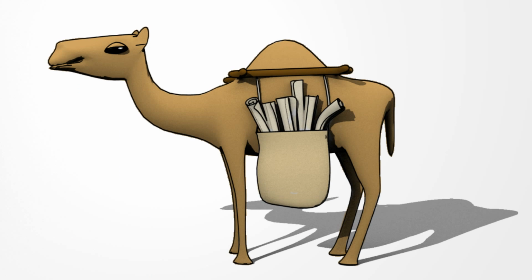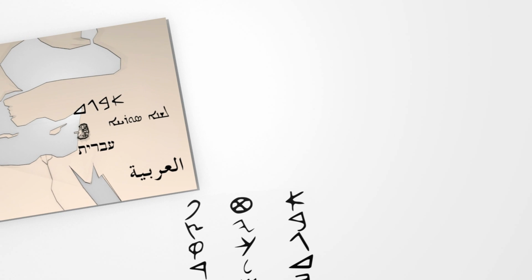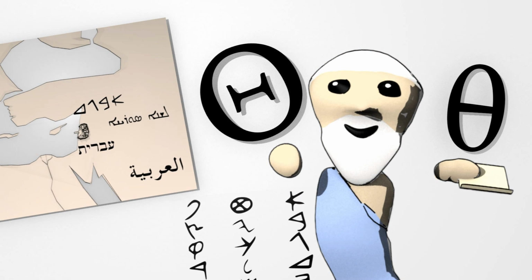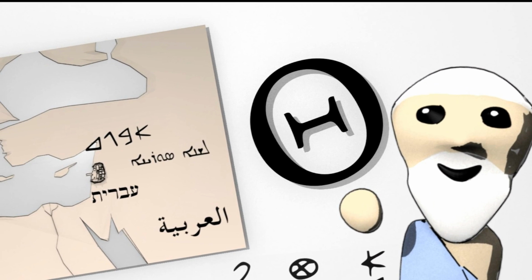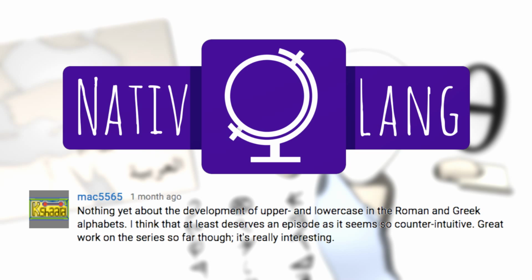When the alphabet first popped up in the Mediterranean, it was a single scratchy list of letters. But now European alphabets have not one but two symbols for each letter, one big uppercase and one little lowercase. So I hear you ask, why the extra complications? How did this resizing happen?